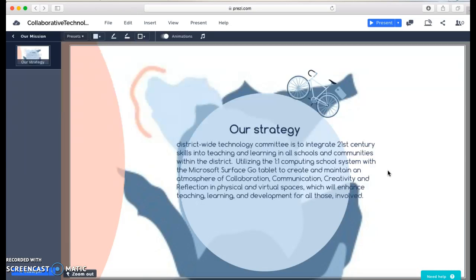and communities within the district, utilizing the one-to-one computing school system with the Microsoft Surface Go tablet to create and maintain an environment of collaboration, communication, creativity, and reflection in physical and virtual spaces, which will enhance teaching, learning, and development for all those involved.